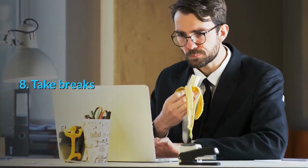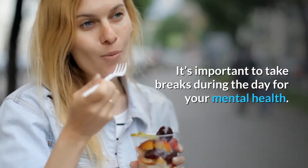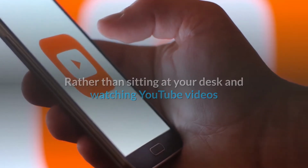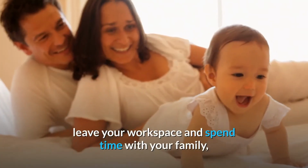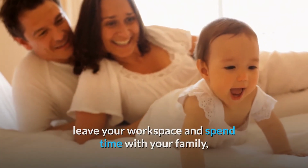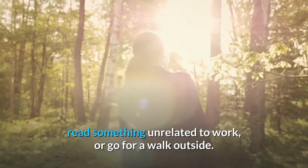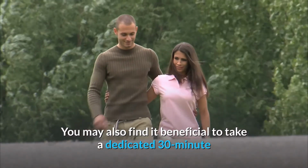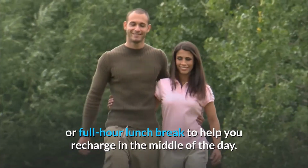8. Take breaks. It's important to take breaks during the day for your mental health. Rather than sitting at your desk and watching YouTube videos or scrolling through social media feeds, leave your workspace and spend time with your family, read something unrelated to work, or go for a walk outside. You may also find it beneficial to take a dedicated 30-minute or full-hour lunch break to help you recharge in the middle of the day.